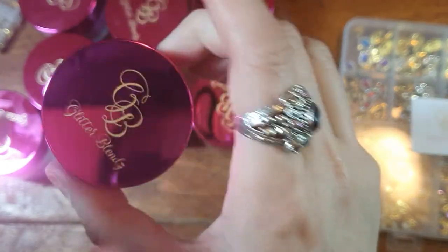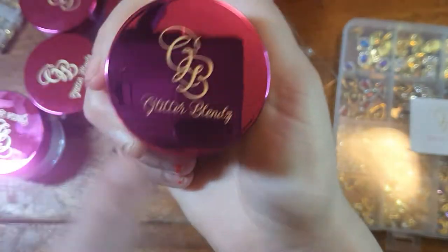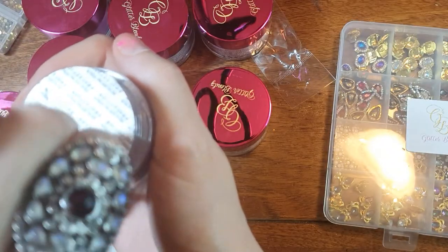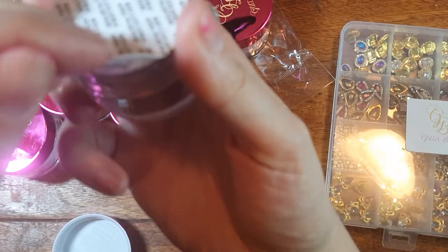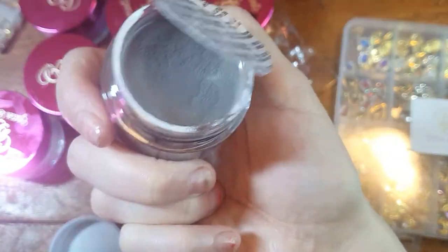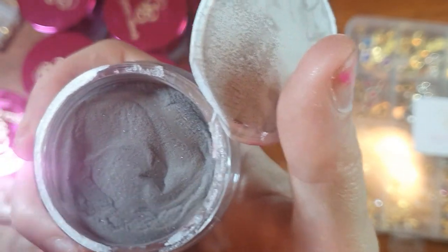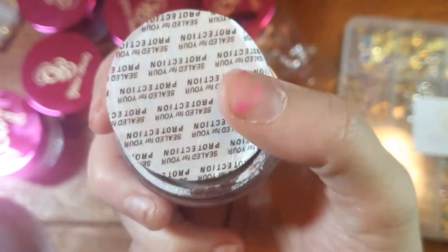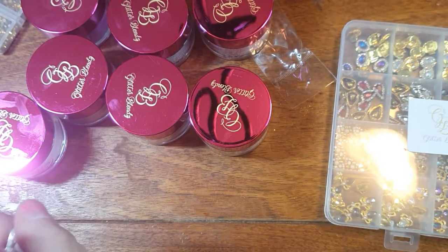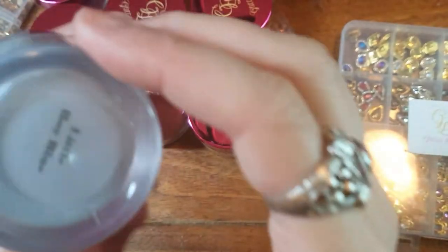Pearls, pearly black. Really love that. Isn't that beautiful? Beautiful packaging. A lovely dark grey, pearly black. Can't wait to try that. That is definitely a Halloween nail that I will be using. Well, after the swatches, I will see which Halloween nails I'll be doing.